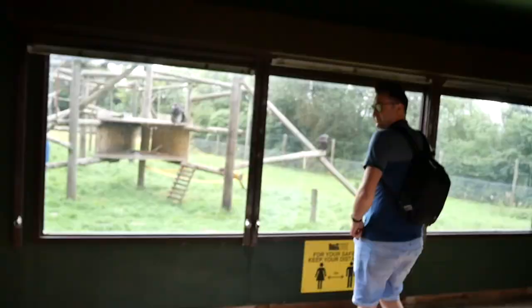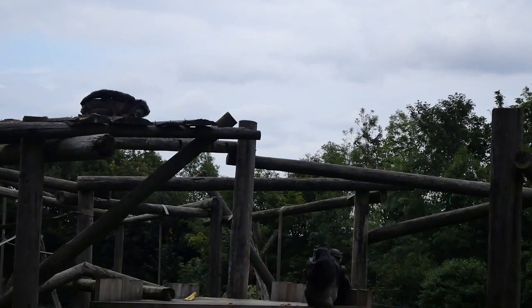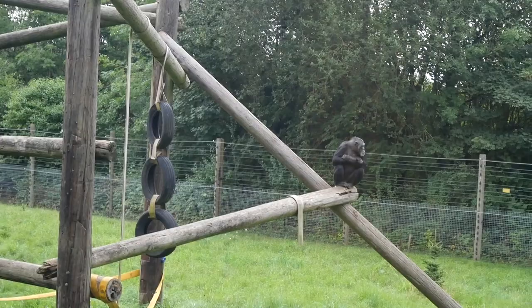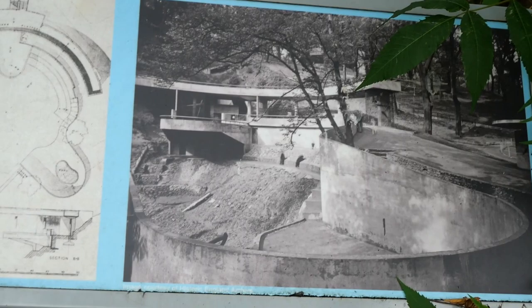Animals we'll see today. Oh, he's going for a lie down. Nap time. And this is the bear ravine, so obviously, clues in there, it's where the bears used to live. There they are. Which is over here. Next to a kiosk.